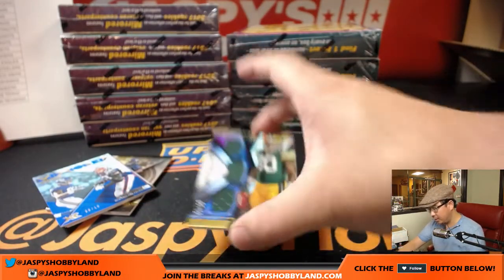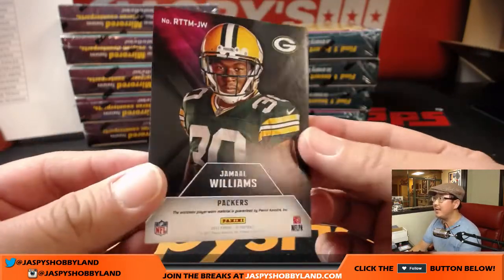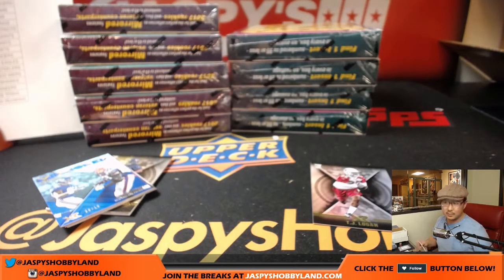And behind T.J. Logan is Jamal Williams, 51 out of 99. Nice triple relic. Garrett Bowles is actually practiced today? Wow. This goes to the Packers. That's Denny with that one. That goes into 120.